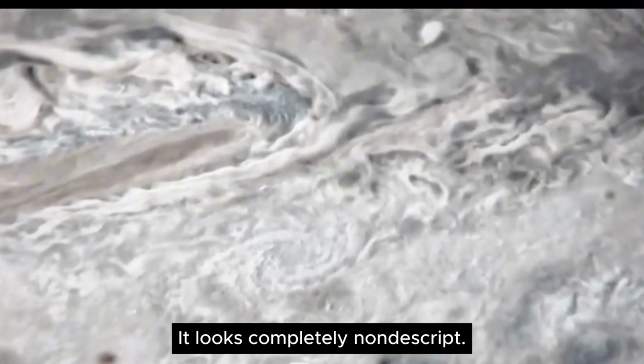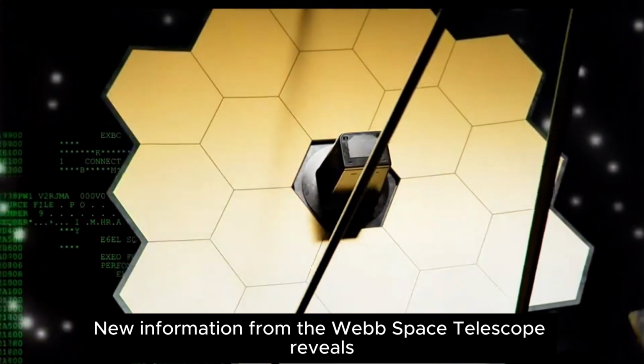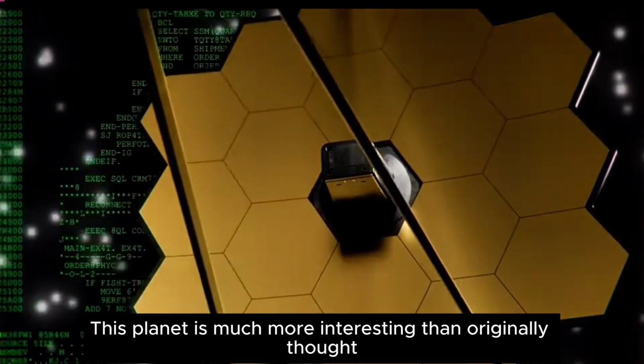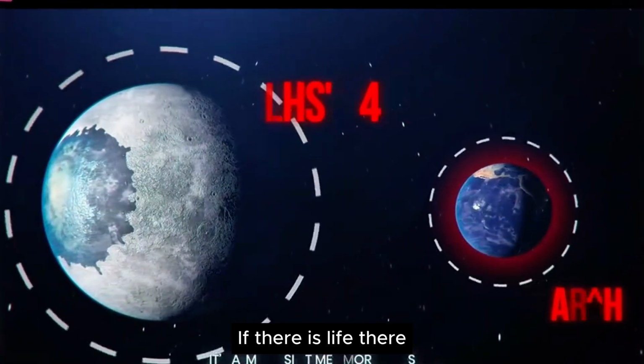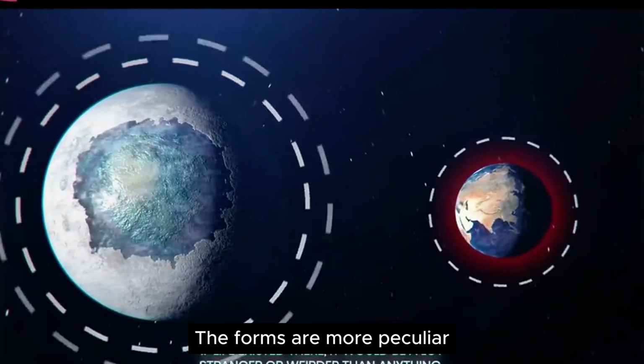It looks completely nondescript. However, new information from the Webb Space Telescope reveals this planet is much more interesting than originally thought. Its mass is almost 6 times that of the Earth. The gravitational pull is much stronger than on Earth. If there is life there, it would be bigger than any life we've ever seen, and the forms more peculiar.